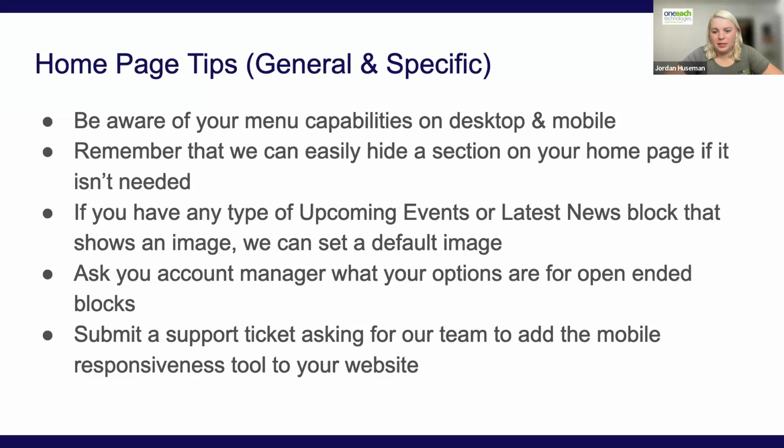Our newer themes that we've built out, we tried to put a ton of content on there, a ton of options for you guys from feature requests that we've heard. So if there is an area on your homepage that you have trouble filling with content, you don't have enough to have a blog feed or a latest news feed on that homepage, keep in mind that we can always hide a certain section of your homepage for now until you're ready to fill that content. It would be better to hide it than to have an empty section sitting on that homepage.